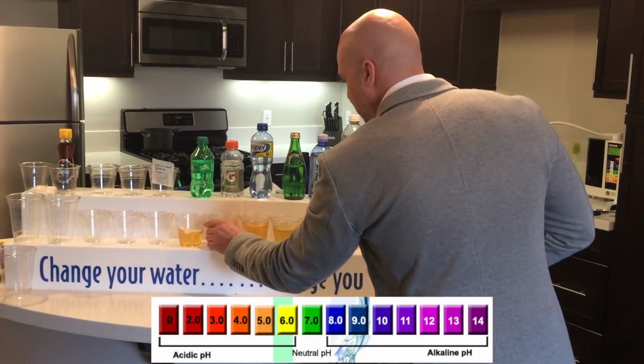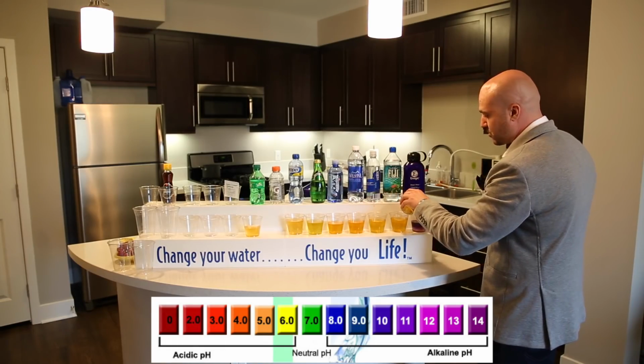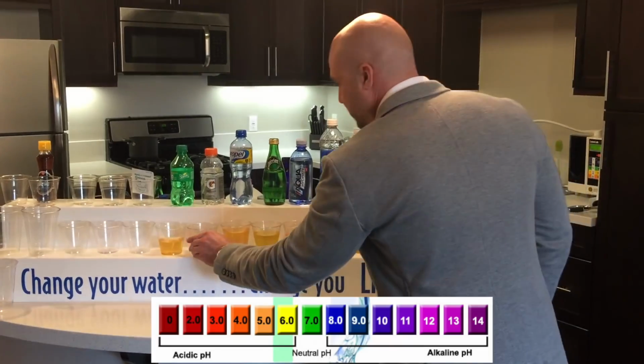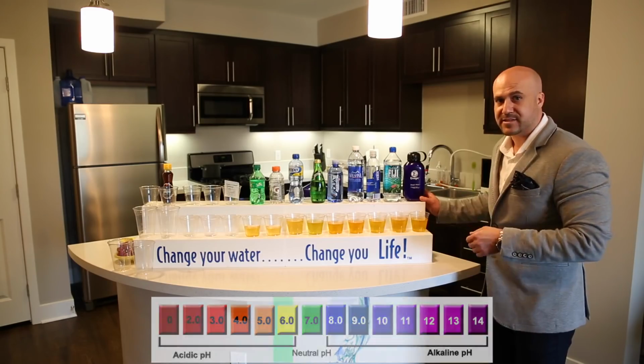Here we have Gatorade, thinking that it's good for you because it says electrolytes, but all the electrolytes you need, which is minerals, is actually in Kangen water. So there it is. Now you're seeing the superior water to drink to hydrate the body, for antioxidants, and of course.